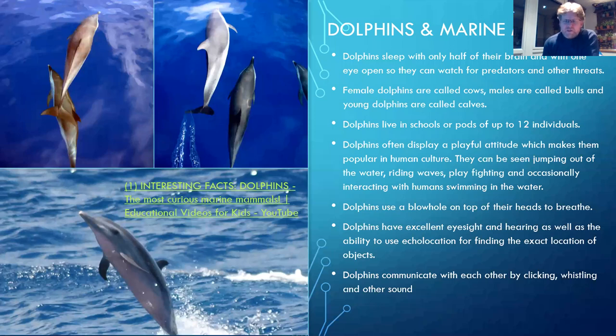It's the size of the car that you're in. Generally about a Volkswagen Beetle or a small car, but it's still quite big. So dolphins and whales are marine mammals, and they breathe air like you and me. And they're very, very clever animals. You'll find, for want of a better word, female dolphins are called cows and males are called bulls.